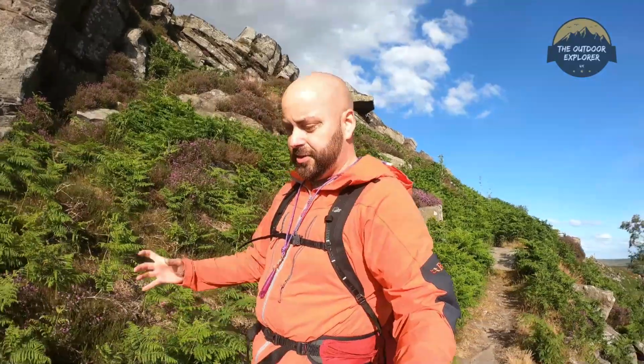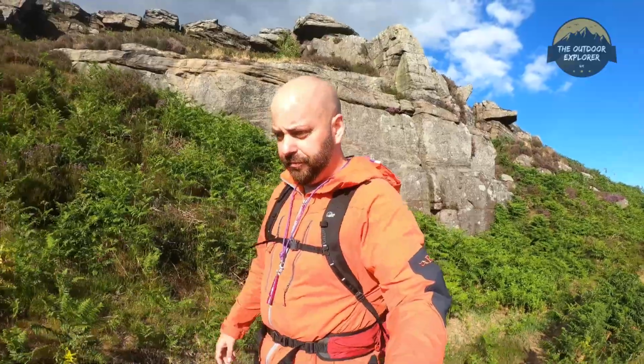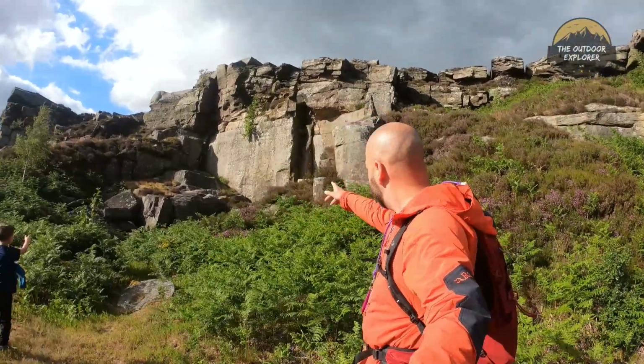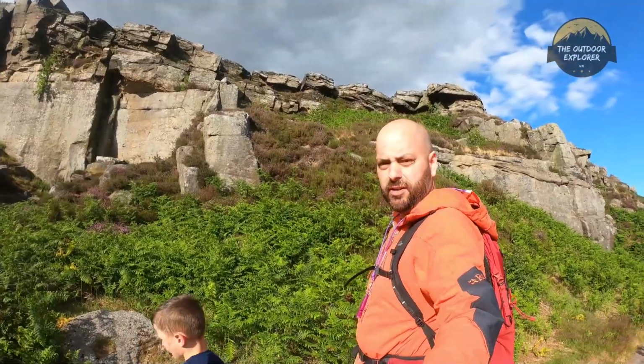So when I used to come climbing out this way, it was either on Birch's Edge. I did a little bit on Baslow, but the edges are quite small. And popular routes I've done up on Froggatt. But yeah, it's lovely here. If you look behind me there, you can just see some of the climbs that people do. But we'll have a bit of a explore.